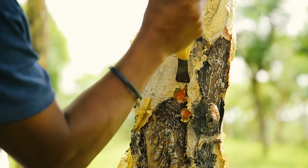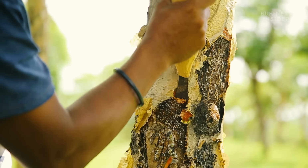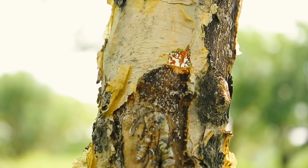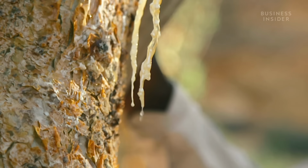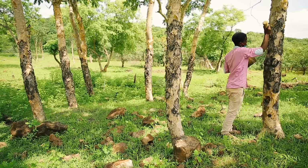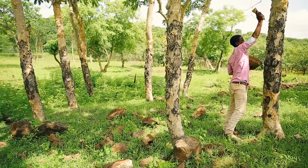Incisions or taps are made in the bark of the tree, which create injury. The trees produce a gummy resin, like a scab, as a protection against the injury. The resin then hardens into teardrop pieces. More incisions are made at important intervals to continue the production of resin exudates.